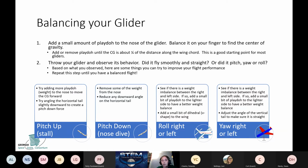And then you throw it a few times. I generally tell them, don't just throw it once, because a lot of times they'll do something weird on one of their throws. It'll do something crazy, but it has nothing to do with the glider. It's because they threw it straight up or something like that. But throw it a few times and see what it does. If it's pitching up, you need more Play-Doh on the nose. If it's pitching down, you need less Play-Doh on the nose.